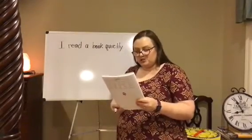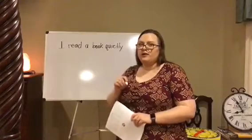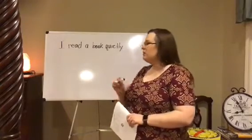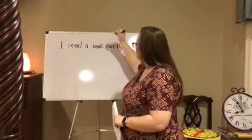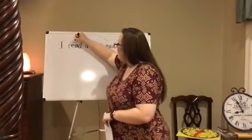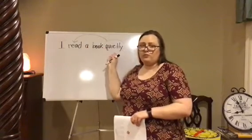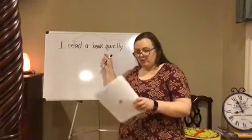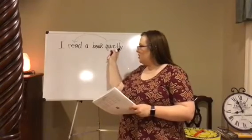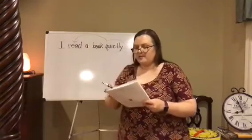Okay, let's look at the directions again. Look at each verb and circle the adverb that describes it. Remember what adverbs end in? L-Y. Do you see one that says L-Y in there? So we're gonna go ahead and circle it, quietly. What did he do quietly? I read quietly. Okay, sometimes the verb and the adverb won't be by each other. And this is the case. So I want you to finish that. You're gonna underline the verb first, circle the adverb, and draw an arrow back to the verb because it describes the verb.